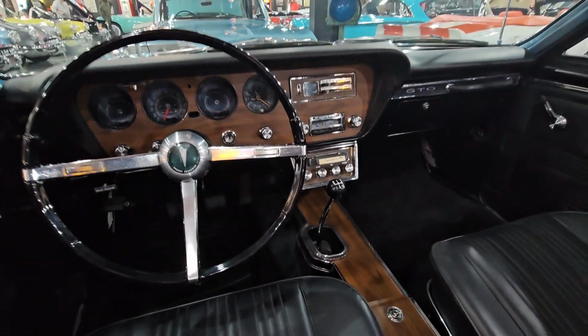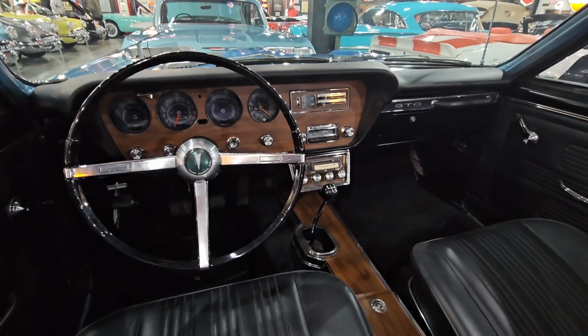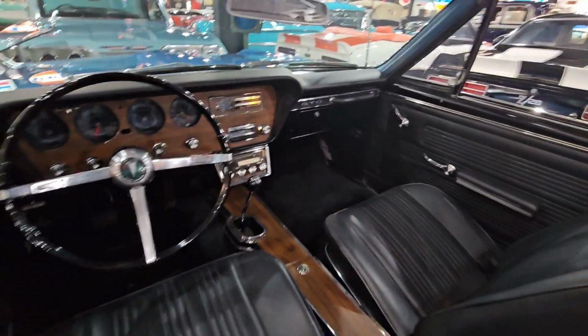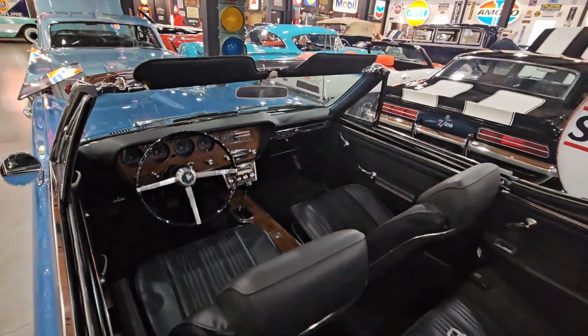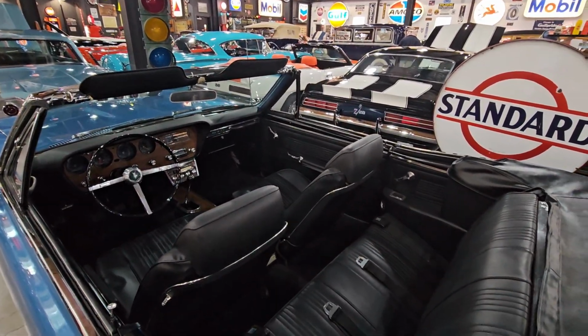I just love how pristine this looks. And it goes well with the black. You have the black seating, and then you have the wood elements there. Let's pan back out. It's a really, really nice looking interior.